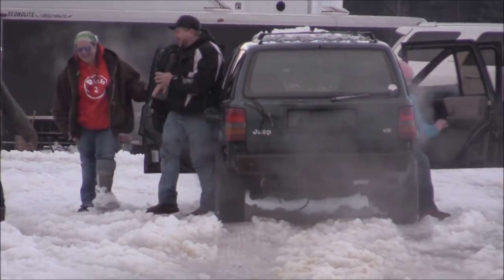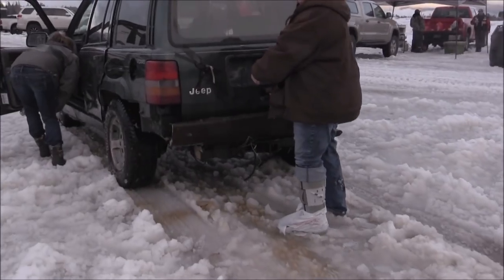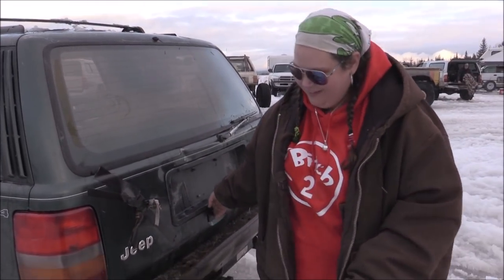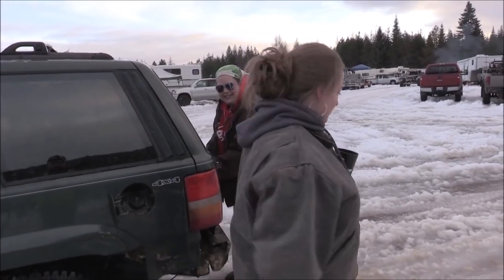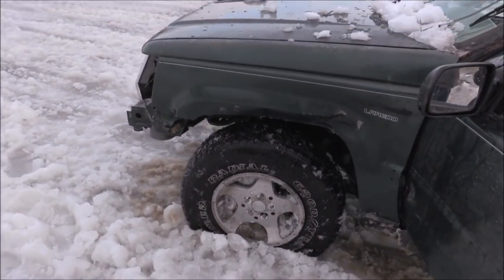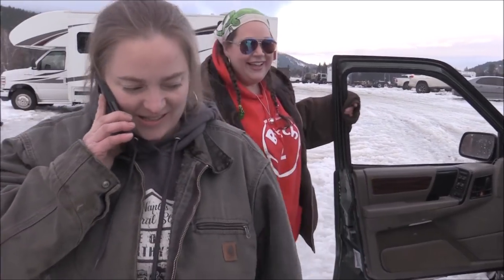I guess not too far. We're looking for a spare. What did he do? We blew that front driver's side tire. Just a little bit. But we're going to find a spare and we're going to fix it, right after we get this open. We need a Jeep tire. We need a five-holer. ASAP.